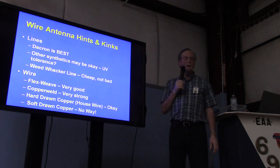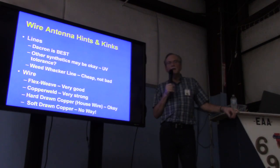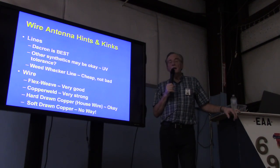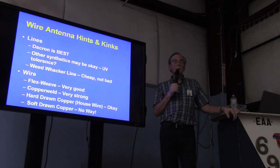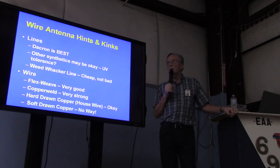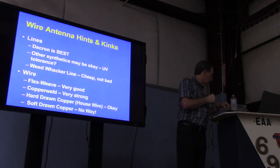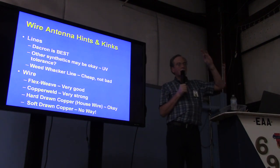Other synthetics, okay. Nylons and things stretch, and they're usually not UV protected. If they're black, they're better. A lot of them are not black. White rope is not good, because the UV will just eat it up. So stick with Dacron. An alternative I like, sort of, here's some wheat lacquer line.